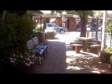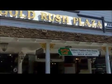We've just come out of the town right over there, and we're coming down this little cobblestone way. How are you folks today? This is really something. It's just little out of the way places like that that just make it very, very nice. And here's Gold Rush Plaza. You know, a lot of places have this type of shopping area now, but it's just kind of a neat little place to go.